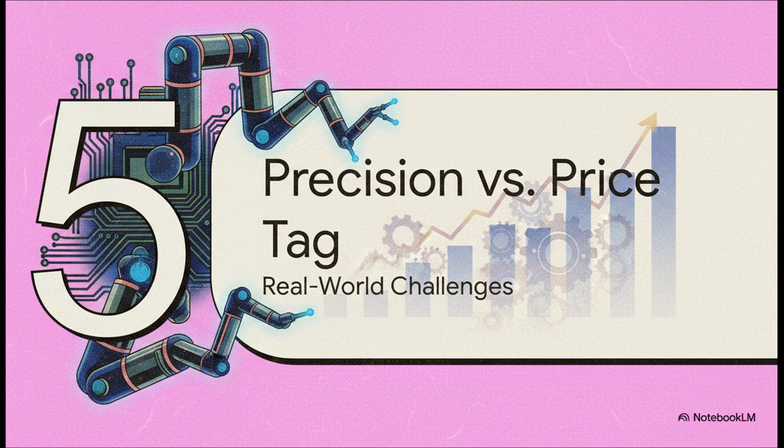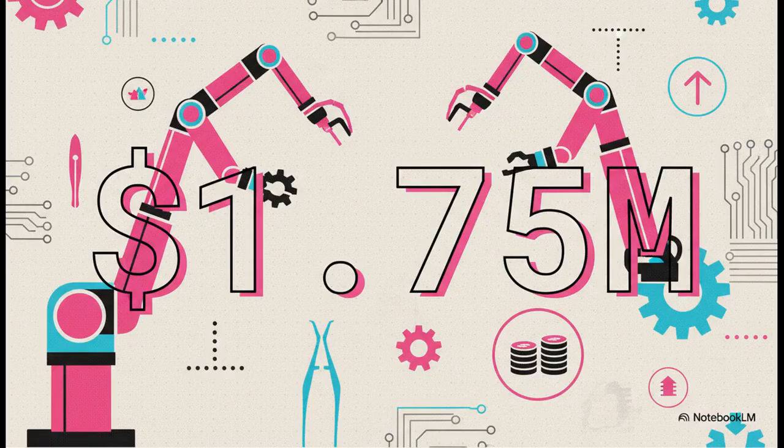Now, this future of precise and even autonomous surgery is incredibly exciting. But to bring this all back down to earth, we have to talk about the practical challenges we face today. And a huge one is the trade-off between all this amazing precision and the price tag. To put a number on it for you, back in 2009, a Da Vinci Cis surgical system had an initial price tag of $1.75 million. And that's not even counting ongoing maintenance or the cost of all the specialized instruments you have to buy. That is a massive financial barrier for a lot of hospitals.